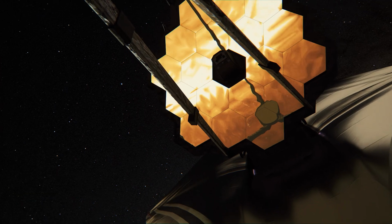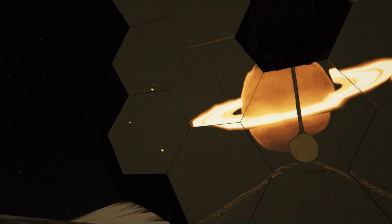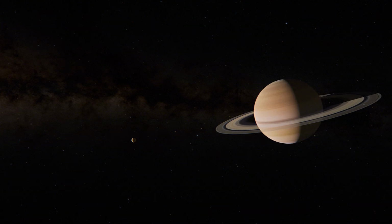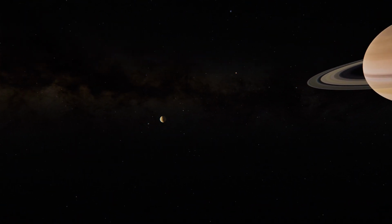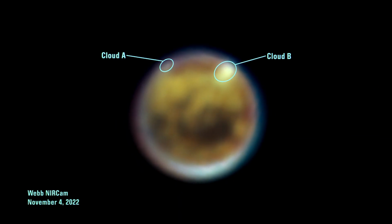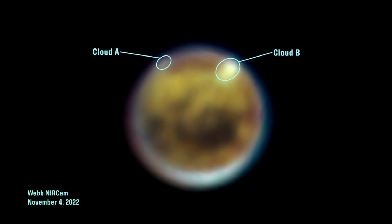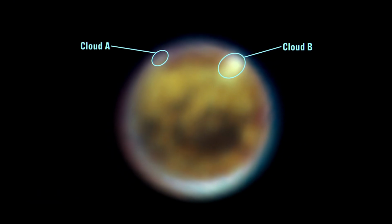From 2022 to 2023, my colleagues and I studied Titan with the Webb telescope and the Keck Observatory on Mauna Kea. Their powerful infrared vision cut through Titan's haze to reveal its northern hemisphere during late summer. What we saw were 2 broad areas of methane cloud cover around 55 degrees north, close to the largest lakes and seas.